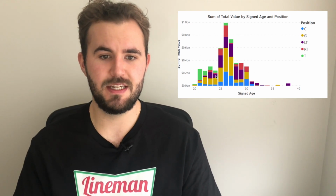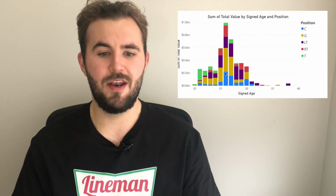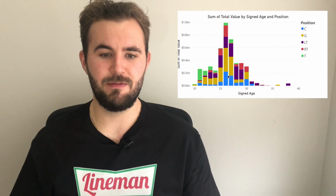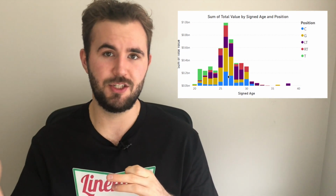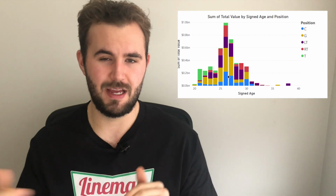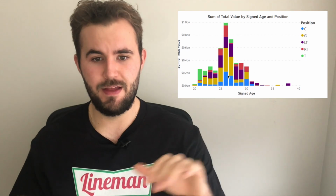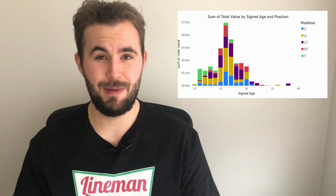Now, as soon as you hit age 25, that's where you start to get the big contracts. And then oftentimes there's a bigger spike at 26 because generally these players that are very good, they'll pick up their 5th-year option. That way they can sign them 1 year later and be a little more team friendly for the year. And then they have to sign them to that really big deal. Then you can see it gradually start to decline as you hit 30 and then it really sputters out past 30.